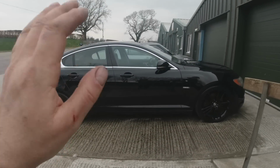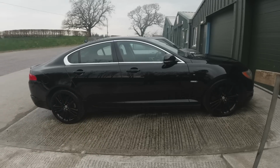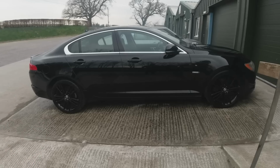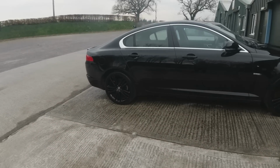All I know is the performance of the car is fantastic. There's very little smoke at all on it. It has that full service history. The buttons seem to work. It seems to be in good condition.